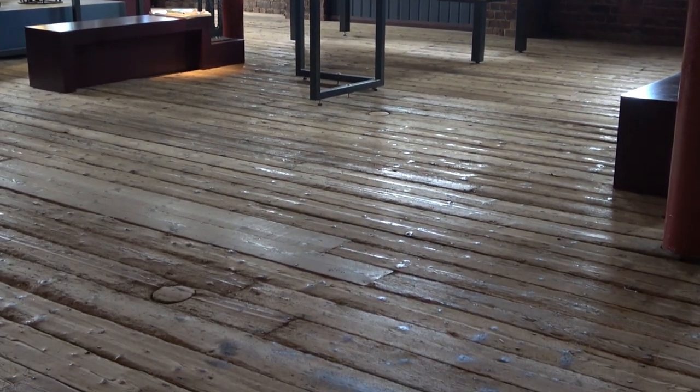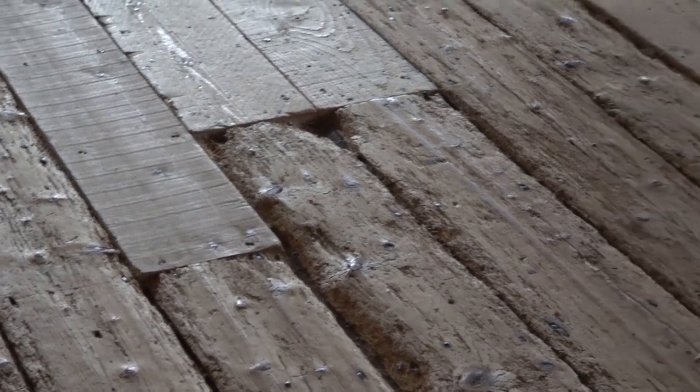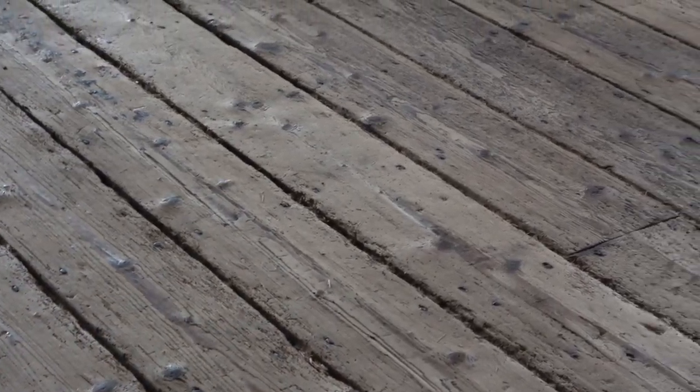That floor looks original. So the knots are harder than the surrounding wood.